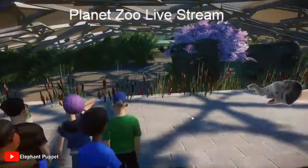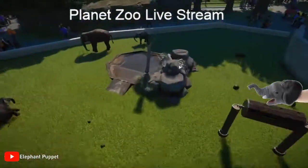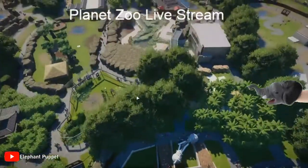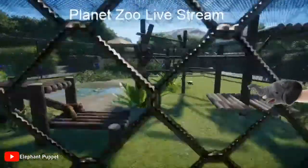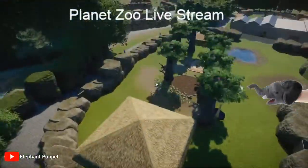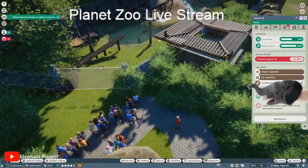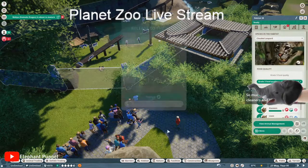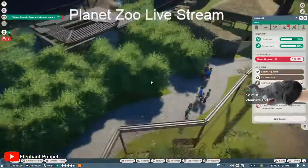Again, here's the inside of the Indian elephant enclosure. And yes, they can use this. I have seen them do it going here once. Did you guys know it? Here's the enclosure belonging to the binturongs and red pandas. And here are the crowded leopards, which I mostly need to release because there's probably too many of them. That's better.